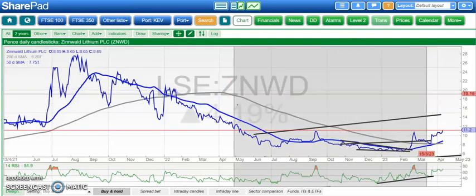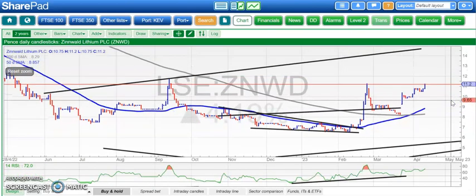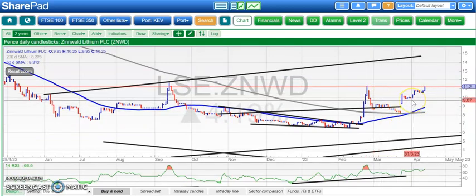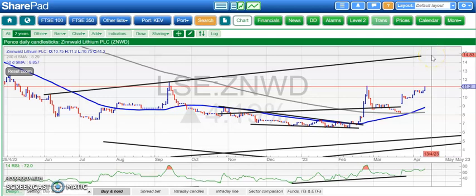Finishing off with one of my favourites, Zinnwald. I'm not quite sure why it's necessarily one of my favourites, but the chart here certainly an interesting one. We had that retreat and then the gap higher last month. Shares just about to break that February peak around 11.3 pence. Above that, it should be an easy 15 pence over the next 2 to 4 weeks.